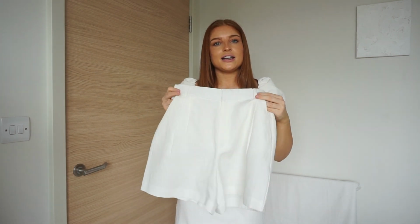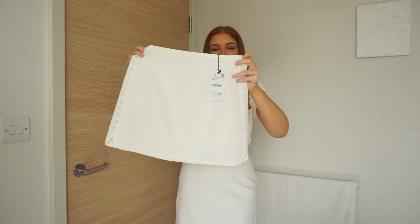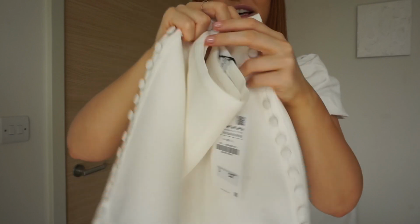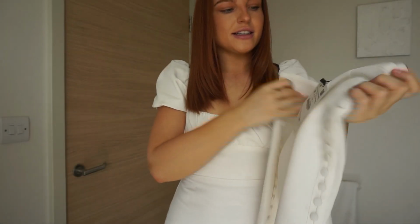Super easy, and you could always dress these up too with a nice top and some heels. Next up, I got this little almost satiny effect skirt, and you can see it's got these button details down both sides, which I really, really liked. This one I got in a size medium.